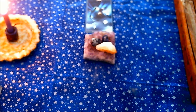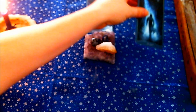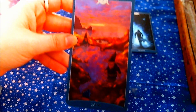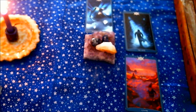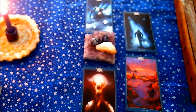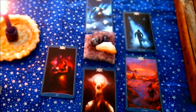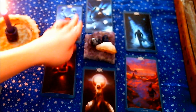So the Elemental of Air, and then we have the Path, which is the Hermit in other decks. Two of Earth. Three of Fire. Three of Air. And finally, Beltane.